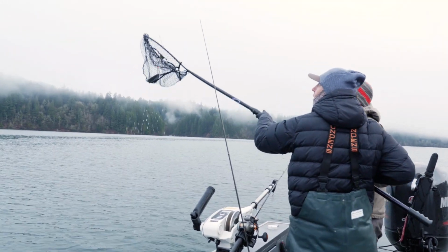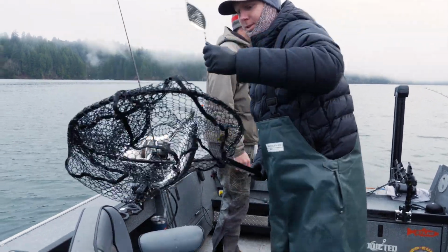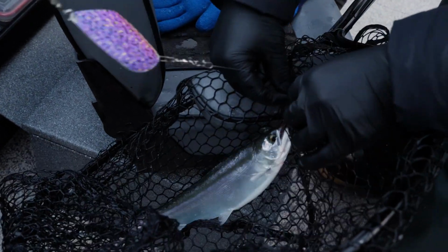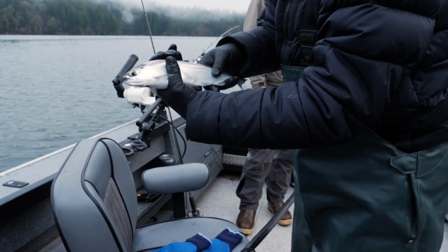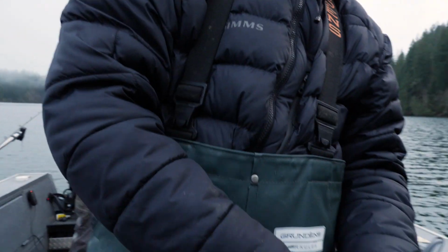That wasn't long. Alright, well, damn. Winter kokanee. Started with a double. Got two. I'm shocked. So are they both on little spinning bows? Yeah. Nice. Shiny little buggers.